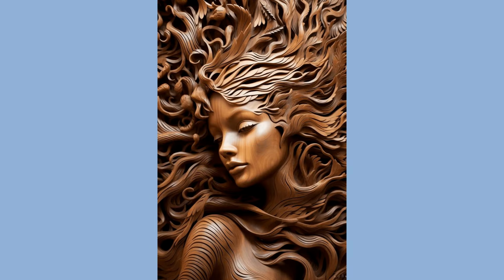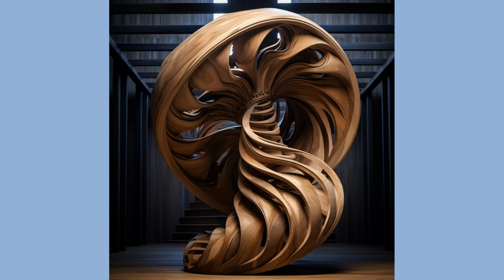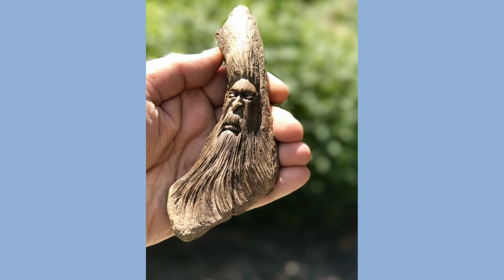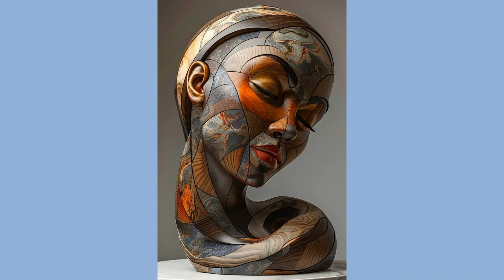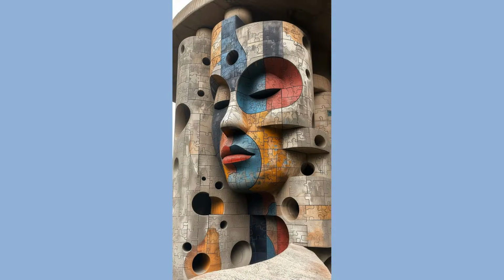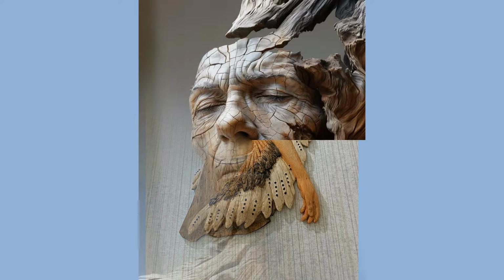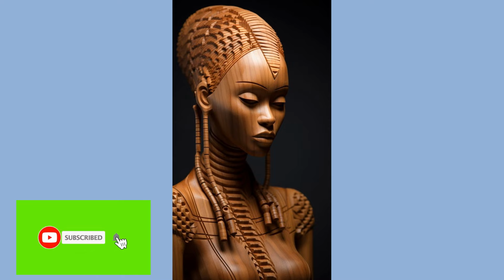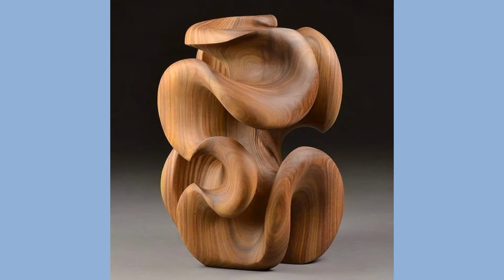If you're new to woodworking, a great beginner project is a wooden wall hanging. You can create geometric patterns, nature-inspired engravings, or even personalized name signs. A simple wooden plank, some sanding, and a bit of engraving can give you a beautiful custom-made piece for your home or as a thoughtful gift.